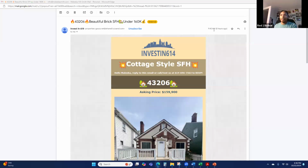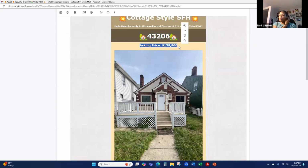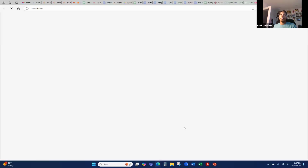So this is one that I got at 9:40 this morning. It is a flip near the driving park area. Now this is because I'm on their daily distribution list. They'll give you the asking price, how many bedrooms, bathrooms, square footage, and a little bit of information about the property on why you should buy it. It's got a full basement, which is good. Full basement doesn't equate to finished or livable space, but sometimes people are okay with finishing a basement to add value, maybe adding an egress window. I would definitely make sure that you are looking at your comps to see if it makes sense to spend the extra money to get the added value.